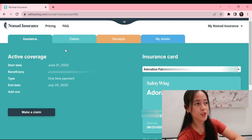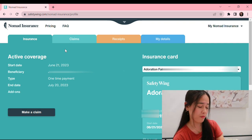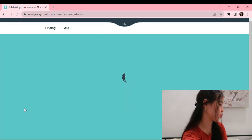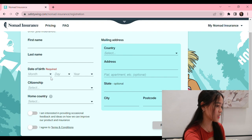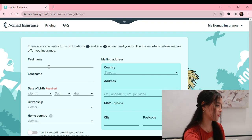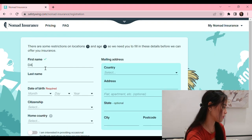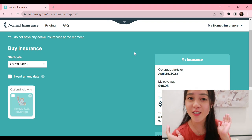My insurance starts June 21 because we will be going to Vietnam on that date. I'm gonna use another account so that you can really see how to do this. So sign up. And this is what you can see when you sign up. Put your first name, last name, date of birth, citizenship, you know all this stuff now, so I'm gonna put mine. And this is the exciting part because you will put here the dates of your travel.